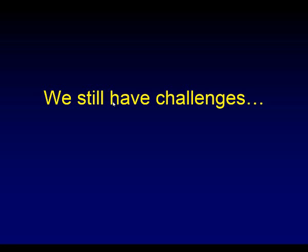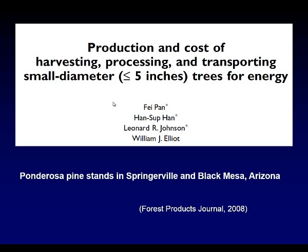In fact, the financial feasibility of the biomass operations is less likely the operations efficiency, more likely transportation cost. That is probably bigger. That would be a bigger challenge for us to handle. So let me show you that example.